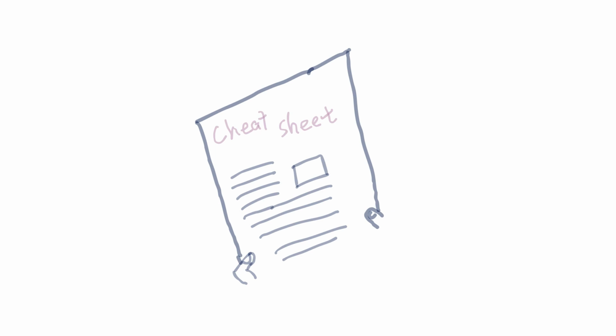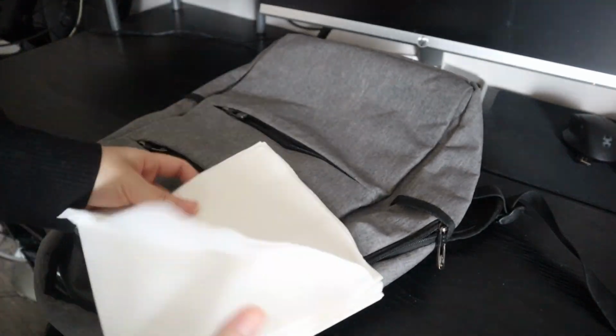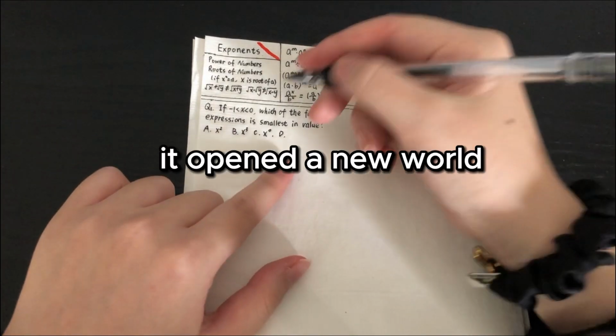How I discovered it was completely by accident. Once I had to prepare a cheat sheet for an upcoming quiz, but I had forgotten to bring a notebook. The only thing I could write on were some napkins. I know there was the other option, which was to ask strangers for a paper, which I couldn't do because I'm socially awkward. So I chose to write on my napkins, and holy cow, it opened a new world for me.